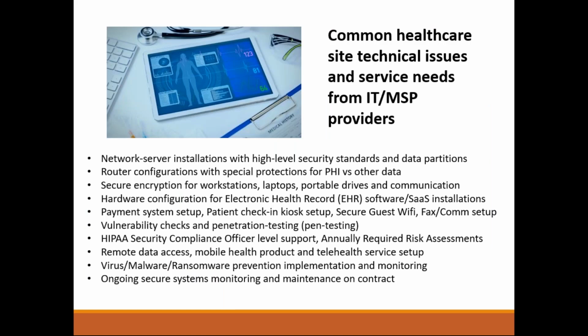So let's just cover some of the common healthcare site technical issues and service needs, things that you should be able to provide if you're going to go into the healthcare vertical. And as I'm talking about this, let me mention that from a marketing standpoint, we'll circle back to this in a moment, but you're going to want to let potential clients know that you can provide these kinds of services that are unique to them, unique to their vertical. The more that they understand that you care specifically about the importance of their healthcare industry, the higher that you will rank on their list of potential vendors. So common services that happen in healthcare sites: network server installations with high-level security standards and special data partitions.